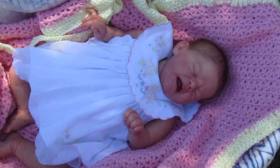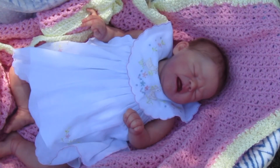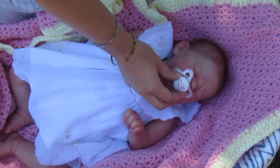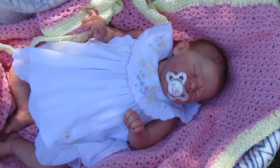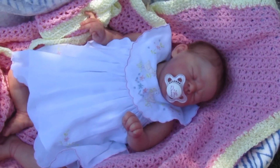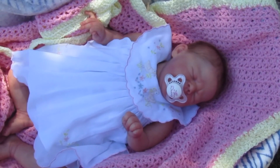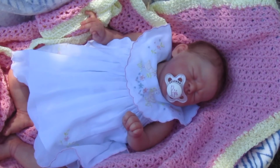Here, let's see her pacifier. I did ask Mandy. She sent me some pictures of how she looks with a pacifier. Oh, she looks just like, you know, when babies are starting to pitch a fit and they're getting ready to spit that pacifier out. Oh my goodness. She is so cute.